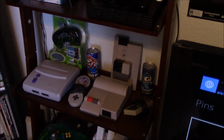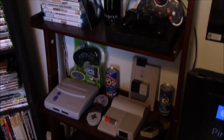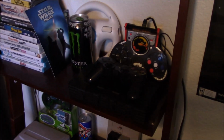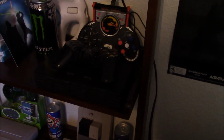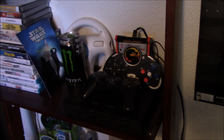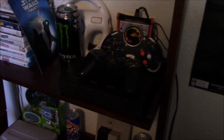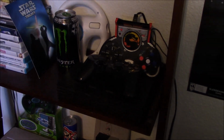Just a couple, got the NES satellite in the back. A couple collectibles, got some energy drinks, some power-ups. Come up here, Mortal Kombat Plug and Play. I actually do use that from time to time. It's just more convenient for me. You just plug it in and start playing some Mortal Kombat, especially when my friends are over here. We take bets on who can beat a certain match the fastest, and who can do certain moves, and can you remember how to do this, and can you remember how to do that.